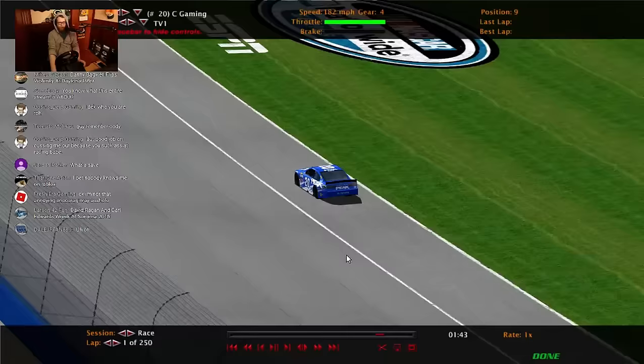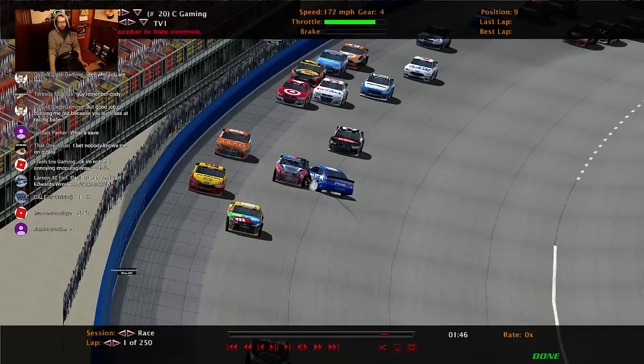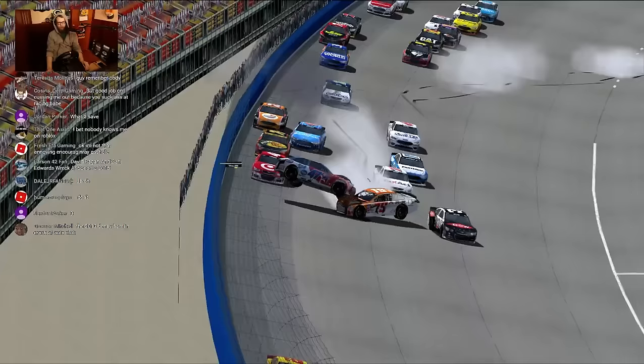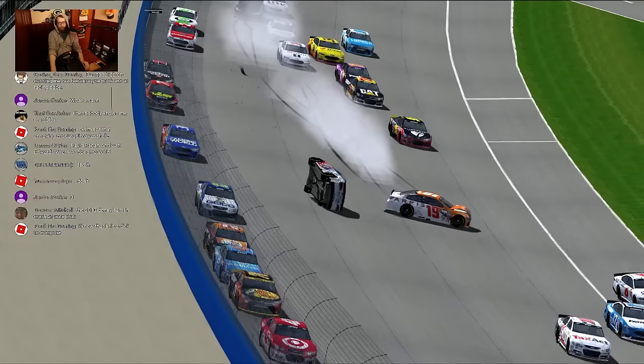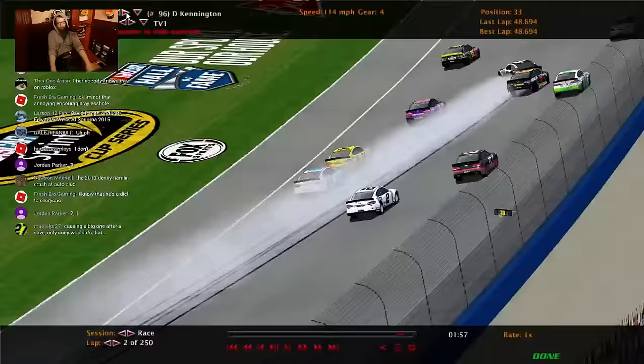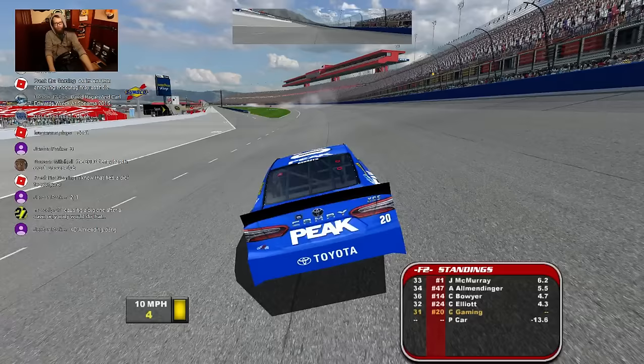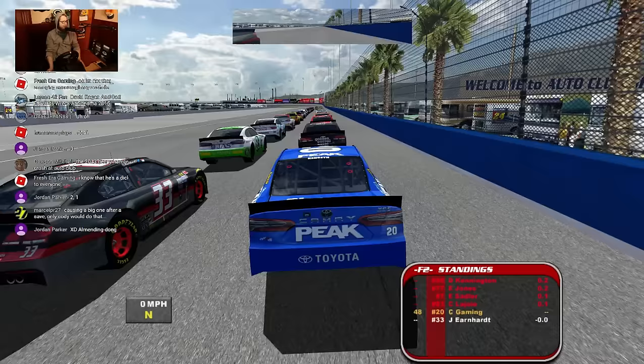Alright, let's see what happened to Almendinger there. I missed mostly everyone. I didn't think they were going to be quite that spread out. Yep, it was definitely Almendingdong I got. It was drilled by Suarez, who got hit by Dylan, who somehow was able to keep going. Just when Allmendinger thinks his ride is over, he gets drilled by Boyer. Alright, next. Drivers, start your engines!